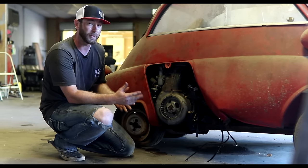Seems to be running pretty good. We got some stuff kind of temporarily rigged for now. The new coil just setting in place, and we're just running off a little external gas tank there. But now that we've got this clutch slave cylinder on there, it seems to be working well. Let's get this thing on the road.